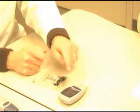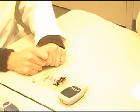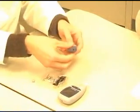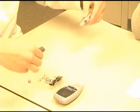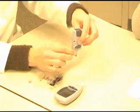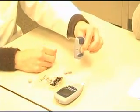After you get your results from your meter, you're going to write them down and then carefully discard of the strip into the trash. You're then going to open the lancing device, and you are going to make the device vertical and press on these 2 tabs and dispose of the needle into a sharps container.